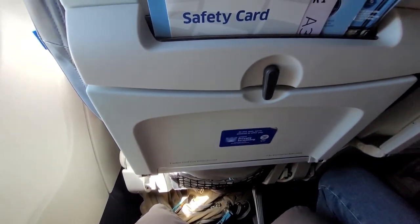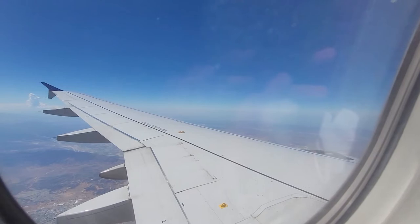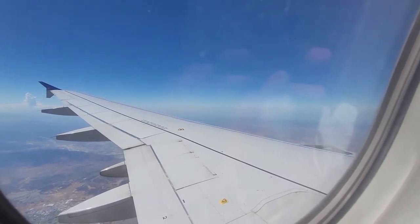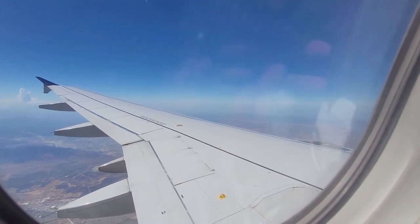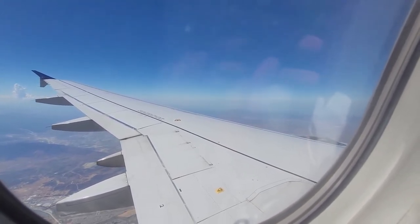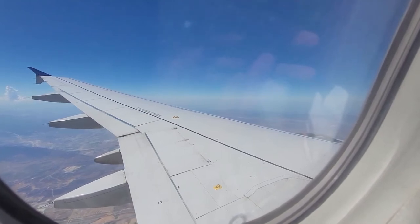Announcement that we'll be soon landing in LAX. Let's wrap up this trip report. First, it's nice having some benefits, like being able to access the United Club and being in boarding group 1. It was nice to be a little closer to the front, being able to choose the preferred seat for free at check-in. Another perk for Star Alliance Golds flying on United.